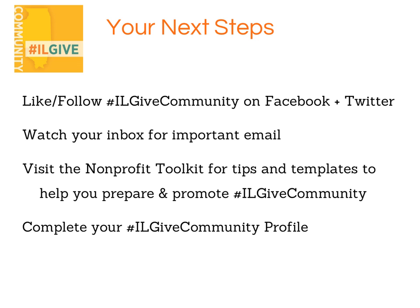And then visit your nonprofit toolkit for tips and templates to help you prepare and promote for OwlGive community. You've heard Nicole and I talk about that all through this presentation. That's really your best friend in your preparations for OwlGive community. There's so much there. If you have questions about what to write on Facebook or how to use Twitter the best way, there are Twitter tips and tricks on there. There are Facebook tips and tricks. There are predefined templates that you can snag and modify to your organization's needs. There's the peer-to-peer fundraising toolkit that Nicole was talking about. It's a really great source of information for your peer-to-peer fundraisers, and makes their lives super easy.